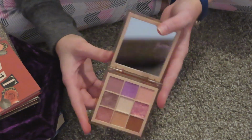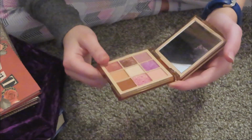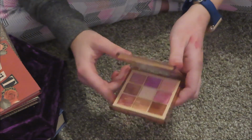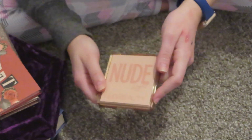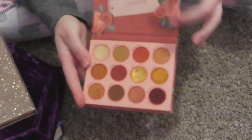All of these colors just speak to me. I love pink and rose gold shades. Hopefully, I'm gonna maybe try to repress that shade so that it's not dead in the water. Or I might just replace it soon because I have used quite a bit of it. So definitely keeping this. Okay, next up is the ColourPop Whatever palette.